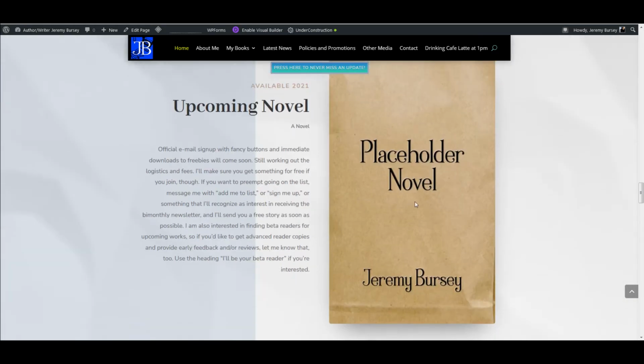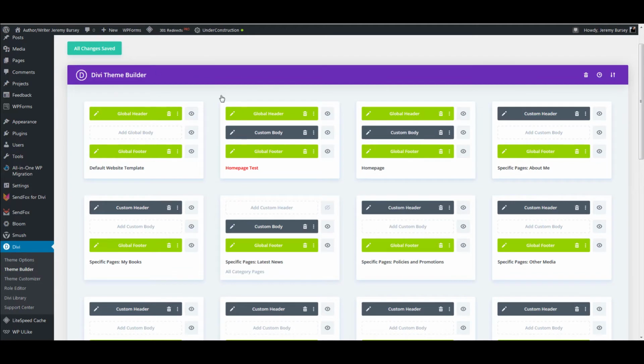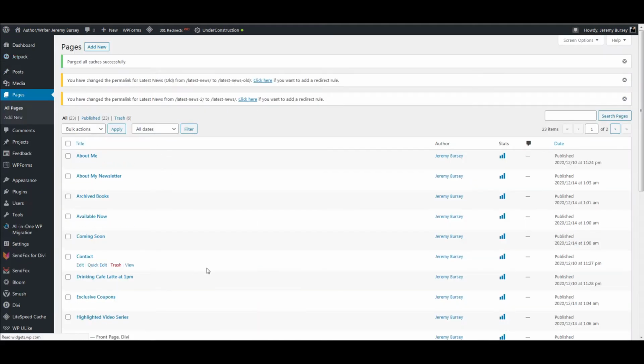And of course, I have to schedule all this stuff to do what you see. But if we go into the back end, I'll show you. This is the Divi Builder. Normally when you build a page, if I go into my pages over here, it's just going to be the standard, anything like with WordPress.